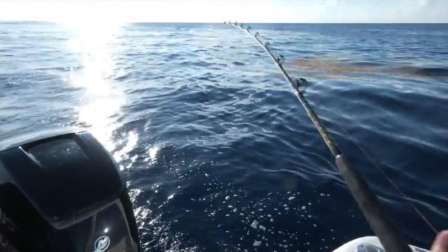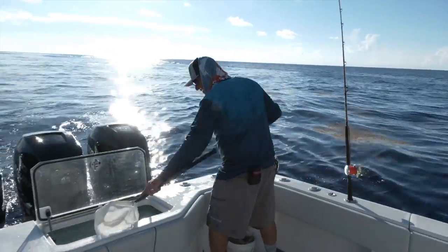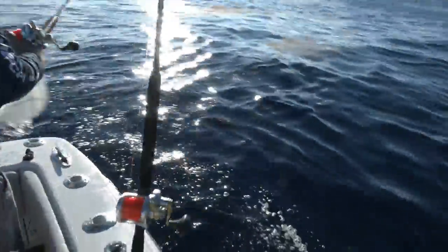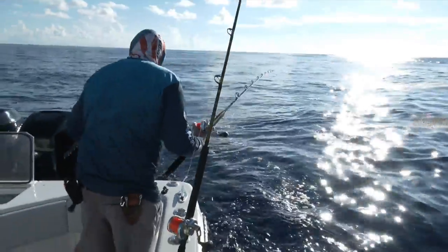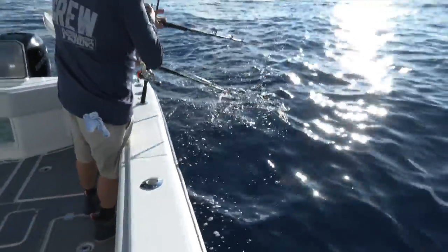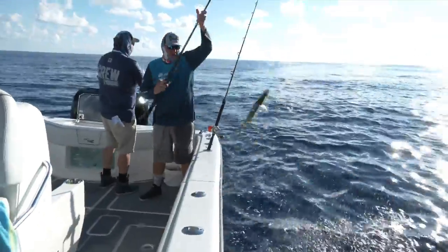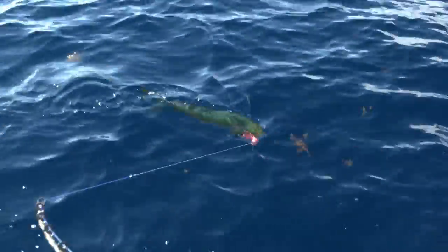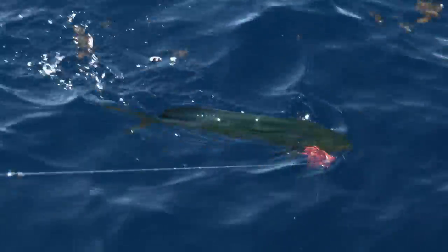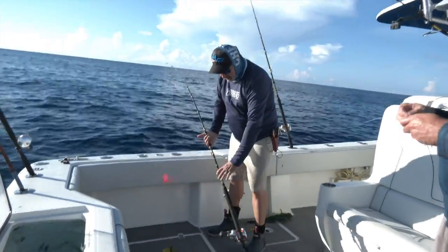Let's see if we can multitask here, throw a few baits. They came in from the side and we're on every bait. Not gonna take a lot, just throwing a couple. Think you're over top of that one. I'm gonna flip. Ready? Go ahead. A little bit better.